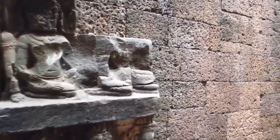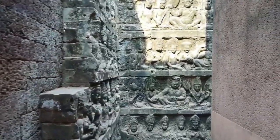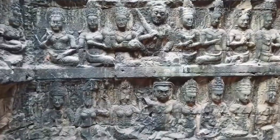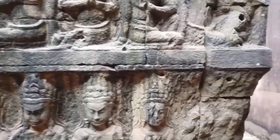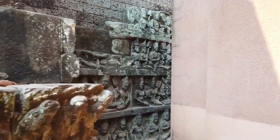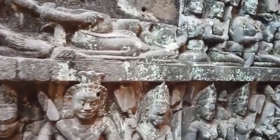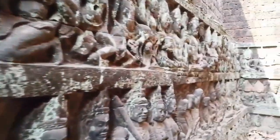Terrace of the Elephants highlights. The northern part of the Terrace of the Elephants walls contain many especially fine sculptures, including a five-headed horse and garudas, bird-like humanoid creatures from Hindu and Buddhist mythology, as well as dancers and warriors. At the very end of the terrace, you'll get to the Terrace of the Leper King, also built during the Jayavarman II reign.